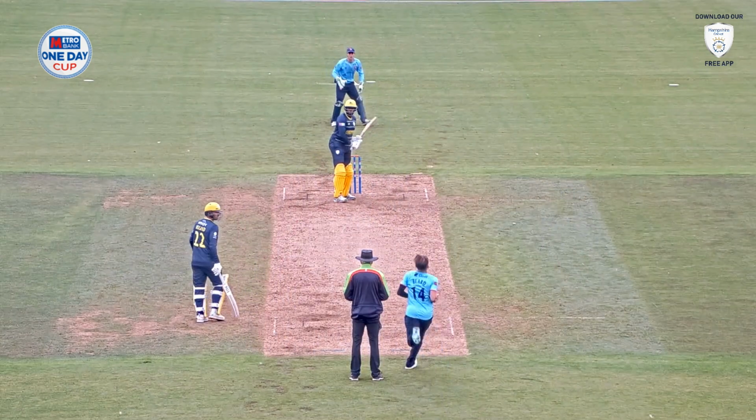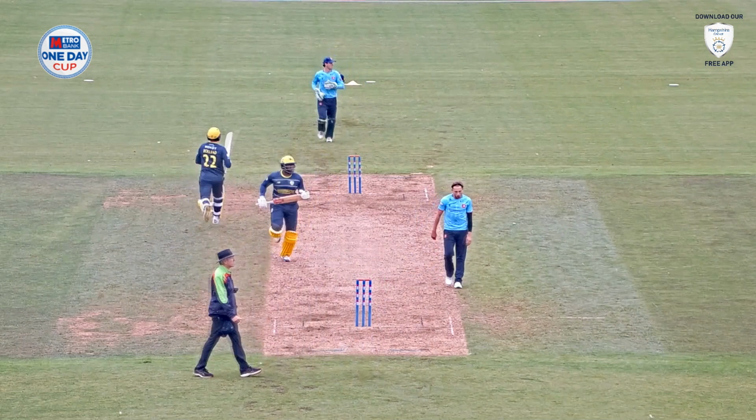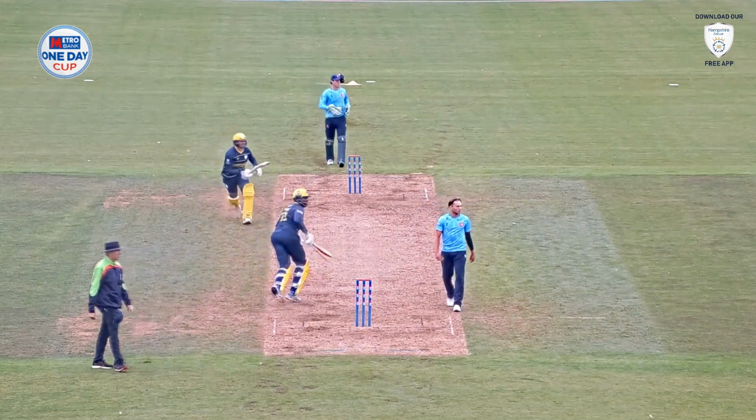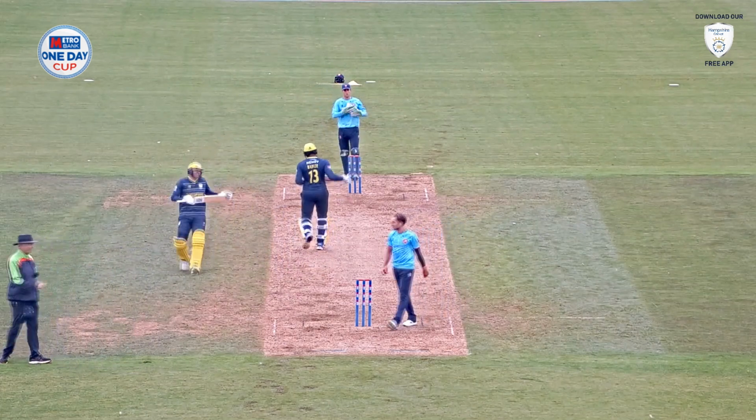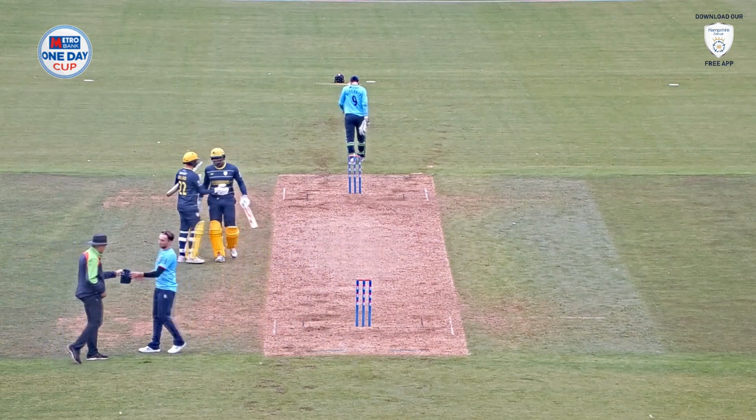Here he comes in to bowl to Barker with 4 to win, and Barker will loft that one away, and it's got good bat on it. It's going to go up towards extra cover. It's just going to creep over the boundary. Well, there's Keith Barker, of course, a man with all the experience, getting one in the slot.